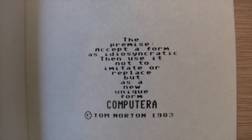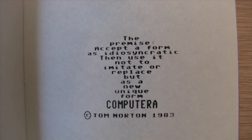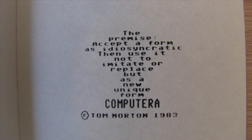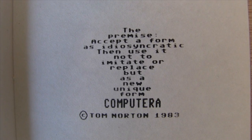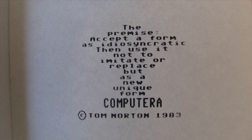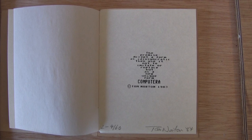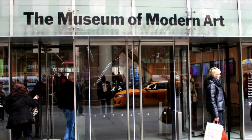The premise: accept a form as idiosyncratic, then use it, not to imitate or replace, but as a new, unique form. At the dawn of the personal computer age, Tom created an artist's book. He gave a copy to the Franklin Furnace, and that copy eventually found its way to the Museum of Modern Art.